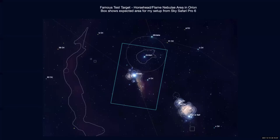Okay, the first image I'm going to show is of the Orion area. We've seen a couple of others tonight doing this. And so this is the Horsehead and Flame Nebula, and that's roughly the size of what this camera and field flattener and focal reducer show for this particular telescope. So that's the area I'm going to typically get.